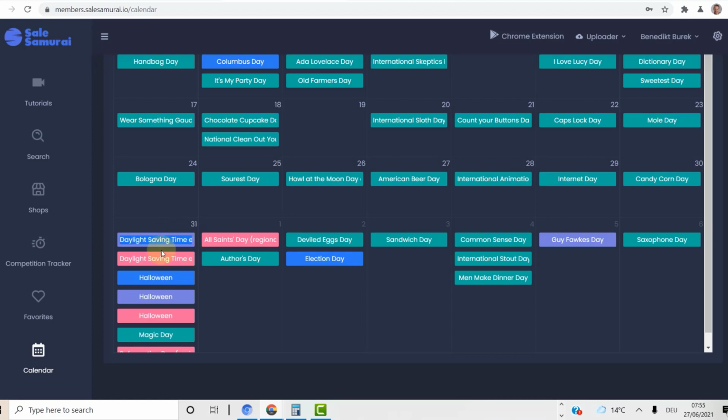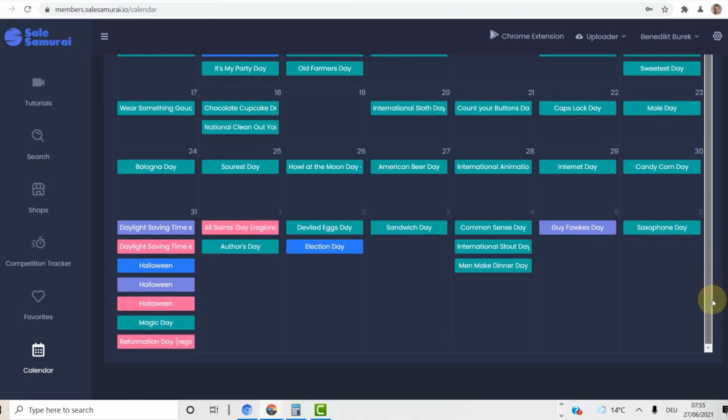Daylight Savings Time, Halloween, Magic Day, what's down there? Reformation Day, yeah, that's Germany. All Saints Day, that's Germany. Halloween obviously as well, everywhere. Election Day, Guy Fawkes Day, that might be a good one as well for the UK.